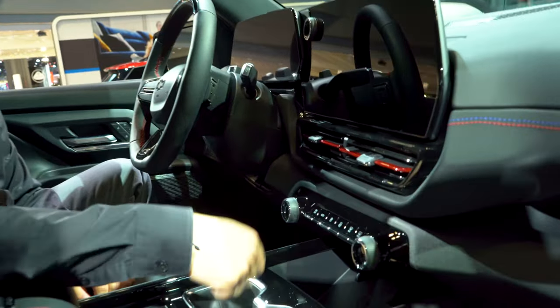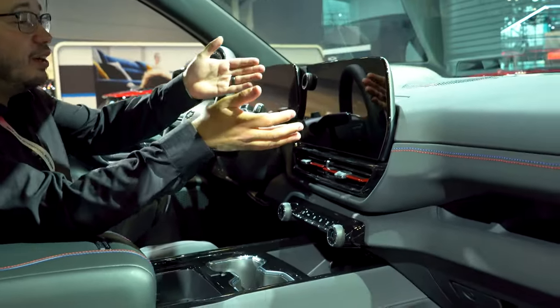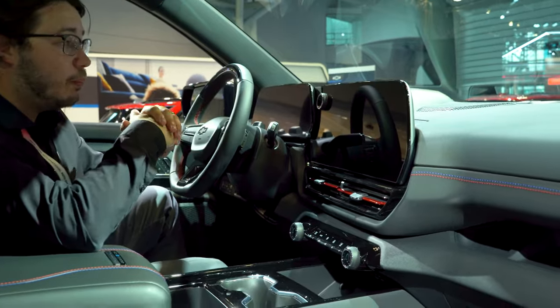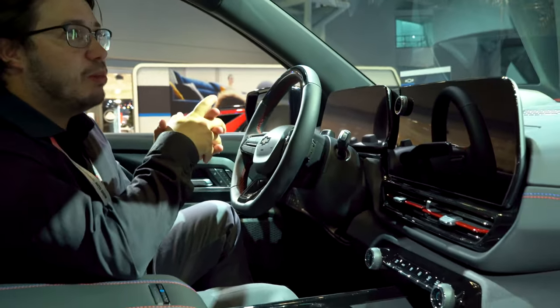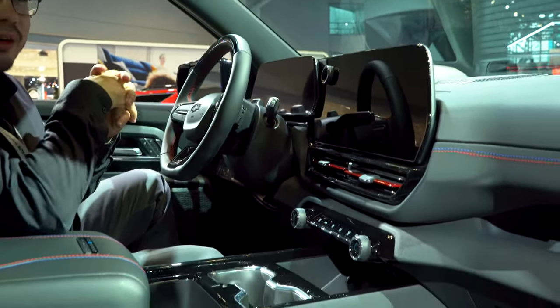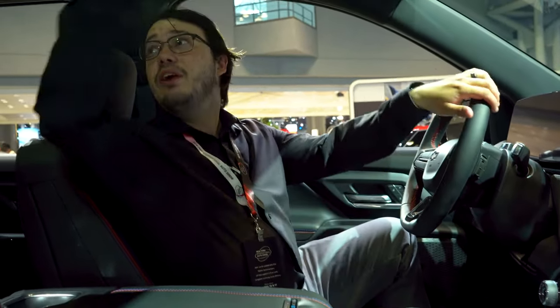More USB-C ports, dual zone climate, your big screen here, which has wireless Android Auto and Apple CarPlay, and will have an update for the new Apple CarPlay, which integrates with your climate control and all that sort of stuff. Digital gauge cluster, heads-up display, all the stuff that you would really hope to see in a top trim vehicle. Bose sound system as well, which I've been told sounds pretty good. Panoramic sunroof, which then leads me to the back.